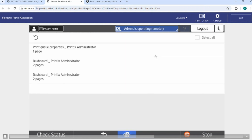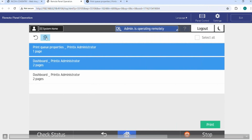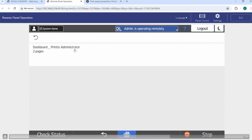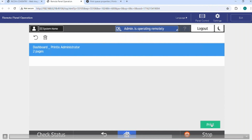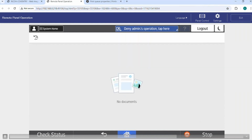Once that's loaded up, we'll see a list of the print jobs that we've actually sent to this machine. On this, once we highlight, we can select delete or print. We can highlight multiple jobs at once and then just delete, and that means they're purged from the system. We can also just select jobs on their own and print them out. Once we've done that, the job is then pulled over to the machine and then it's printed.